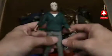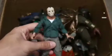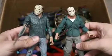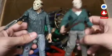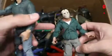Next up, guys, we have another Jason, and I think this is our first look at a Part 3, and it is the Mezco version, and this one's completely different than the NECA version, and what we can do here is compare it to the NECA version. So the NECA version is much bigger, but I think that this one in the skin is much more realistic. I like the neck going on here, but it's much smaller. I mean, look at this difference here.